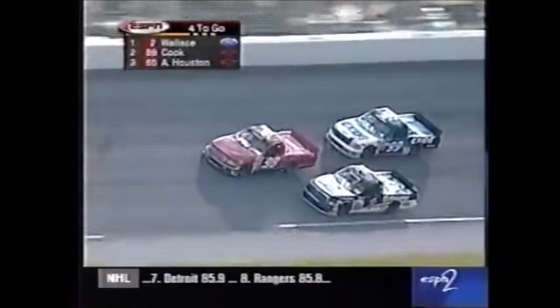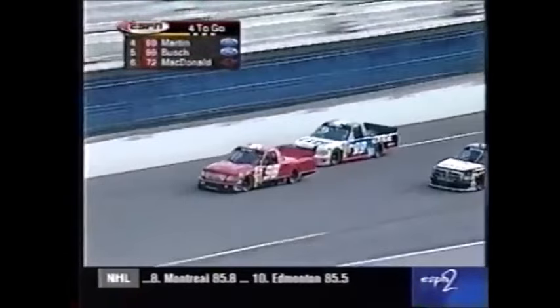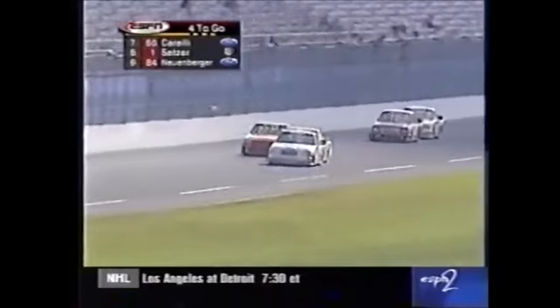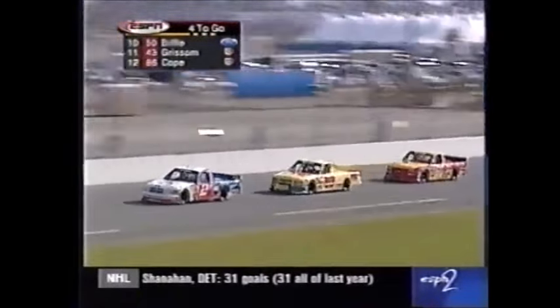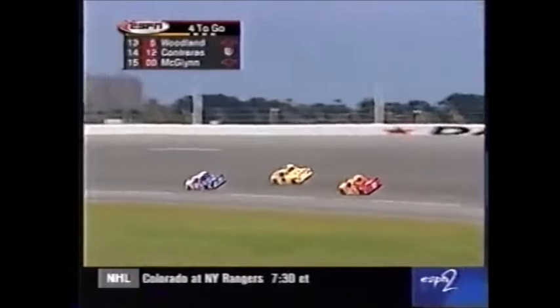Check out Kenny Martin up in 4th place. Alongside comes Kurt Busch. And as I said, Setzer's going to move over and let these guys go. Down the back straightaway. So now your first 5 trucks are all fighting for position on the racetrack. It is Wallace, Terry Cook, then Andy Houston in the front for 3.